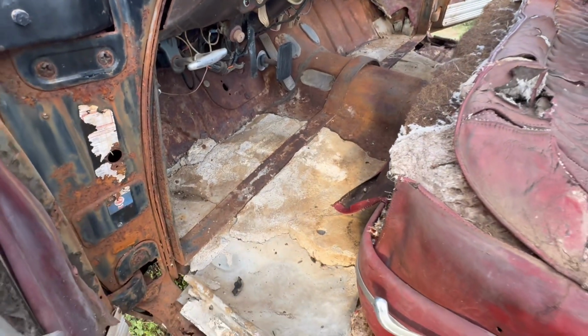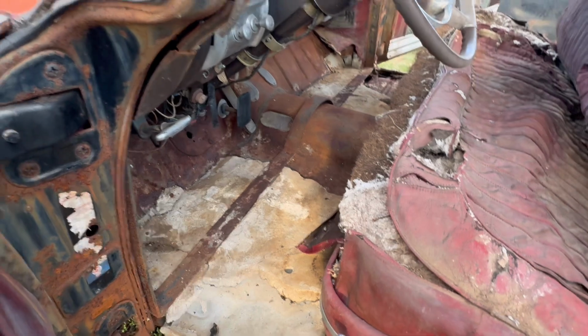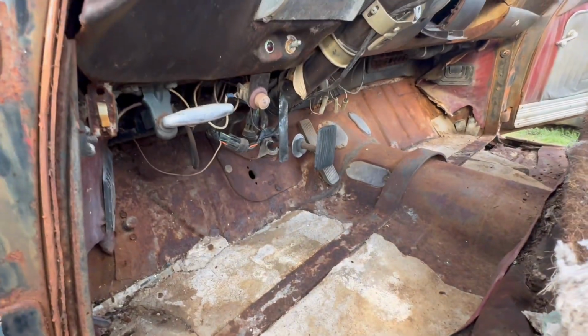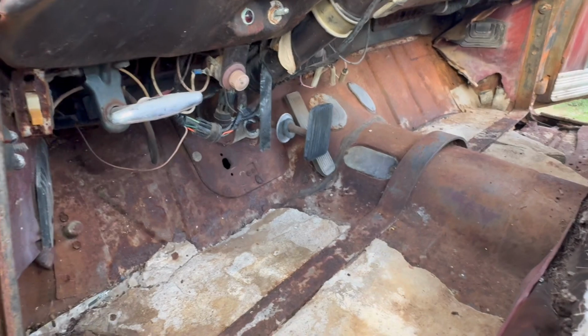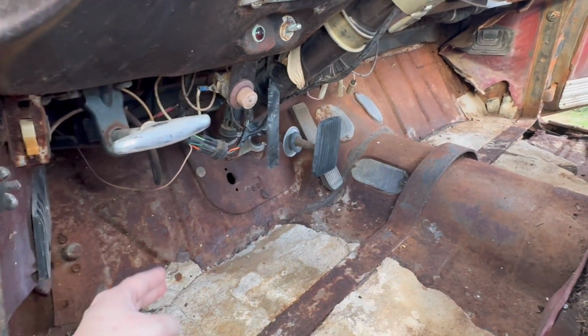Like I said, the concrete is just hilarious. So obviously this whole front floor would just be cutting it out and replacing. Although, I will say this about the car, the firewall is very solid, very nice. So at least you don't have to worry about that. You could probably just make the cut right there at the seam and then replace from there back.